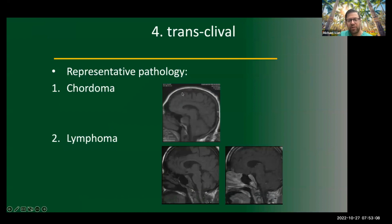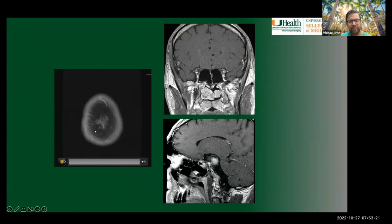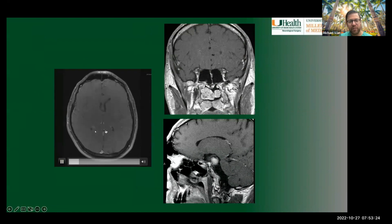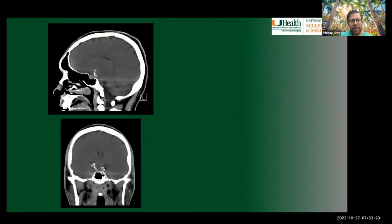Okay, lastly, we'll go back to transclival approaches where we have chordomas and lymphomas. This is an interesting case that I thought was a meningioma early on in my career, but in retrospect, it wasn't. A 30-year-old gentleman who presented with sixth nerve palsy. You could see what the tumor looks like here. What gave it away postoperatively was the fact that the posterior clinoids were eroded and free floating, which would not have happened in a meningioma. In a meningioma, you would expect hyperostosis in this area, not erosion.